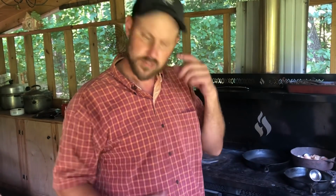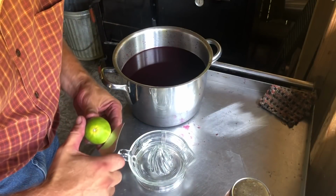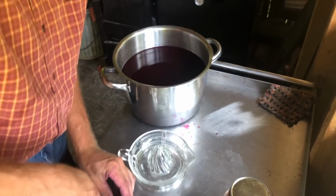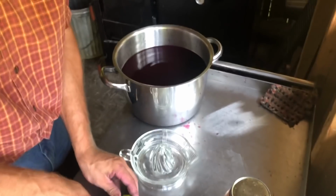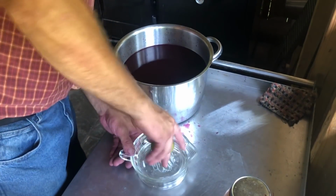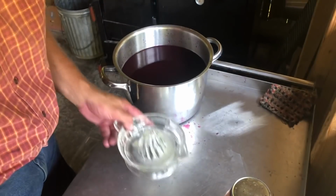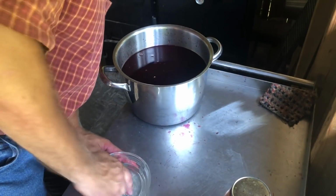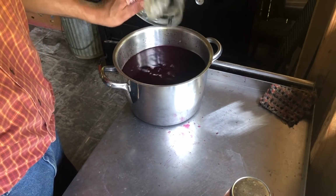So let's get to throwing some stuff in this and get it back on the stove. All right, we're gonna take a lime. I thought we were gonna cut it in half. Brother, you need to sharpen your knife, son. Talking to myself there. We're gonna juice that baby, just like that, and we're gonna put it in. I'm gonna do both halves. There's no seeds in it. Juice the other half right quick. And put that in. That's all of the lime.